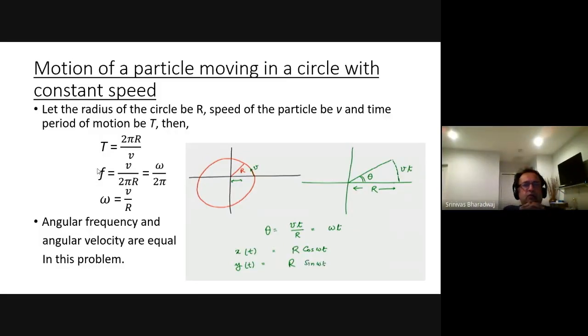So if it's going in a circle, what is the velocity? It's uniform circular motion, very simple. What is the circumference? 2 pi r in one period. So 2 pi r by T is the speed. Now T is 1 over f, so f equals v over 2 pi r, and v equals r omega. So f equals omega by 2 pi, or omega equals 2 pi f. These formulas you should know.